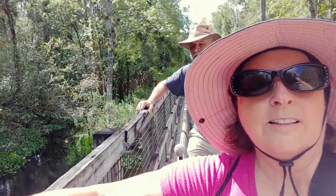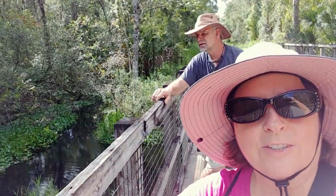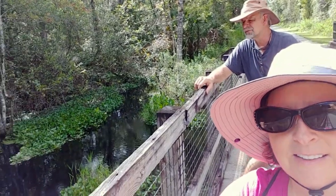So the Green Pond Trail portion is what we're gonna bike today. It's about 10 miles, be 20 miles round trip. And in the middle, we're gonna stop and do a picnic lunch. It's a little bit cloudy out today, but hopefully the rain will stay away until we get back home later on this afternoon.